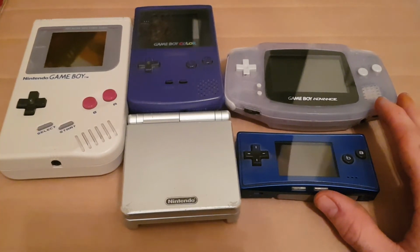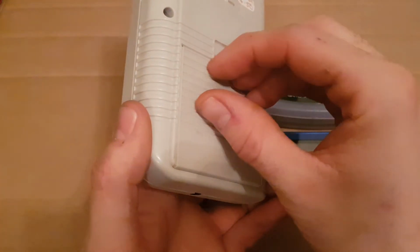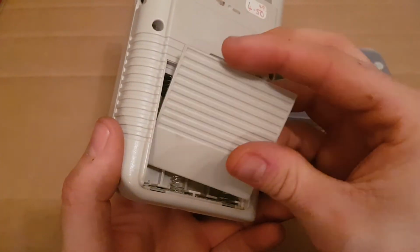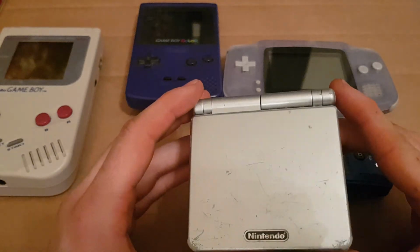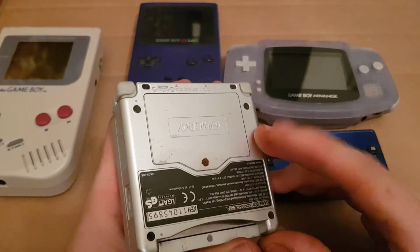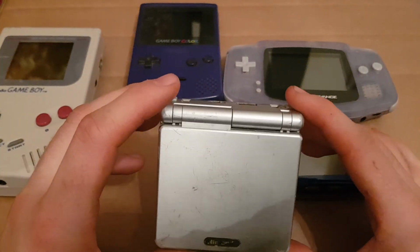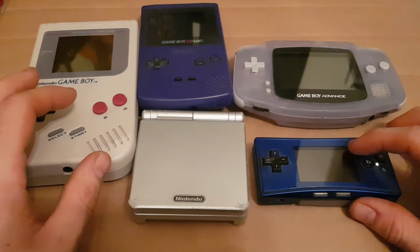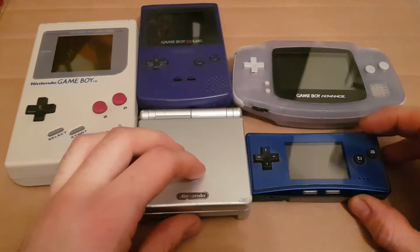The games especially can be worth quite a lot of money depending on the condition. If you're thinking about holding on to it, what I'd recommend is taking the batteries out, because if you keep batteries in for too long, battery acid will corrode the back and destroy the console. Same for these, I'd keep them slightly charged if you can, just to keep the battery alive so it doesn't die. Don't have to replace it then. But yeah, the Micro is definitely the most valuable. Then probably either this one or the clear case, and so on.